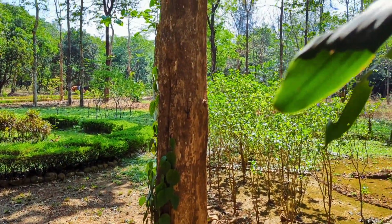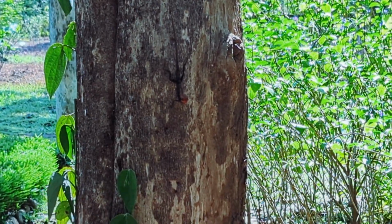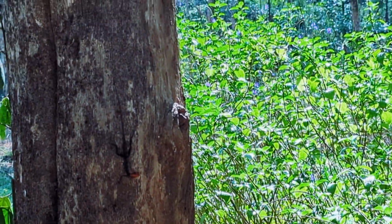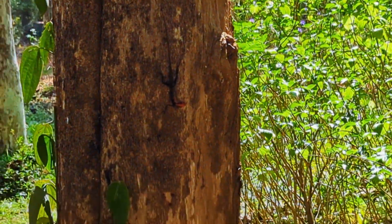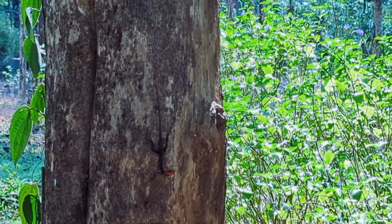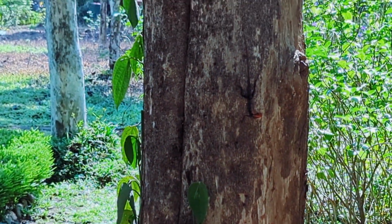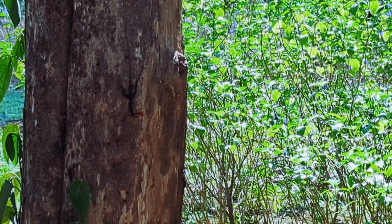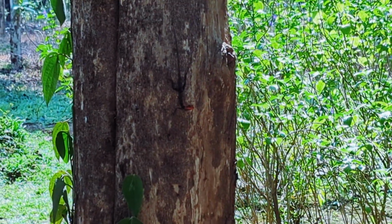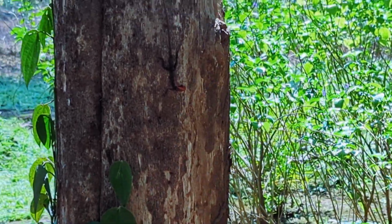The lizard which you are seeing currently is known as a forest calotes. It's a forest lizard. Recently this lizard has been divided into a new family, Monolisaurus. Earlier we used to call them forest calotes, and in common language we still call them that, but recently it has been divided into a very different new species of lizard. The family known as Monolisaurus.